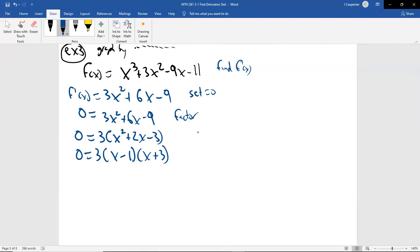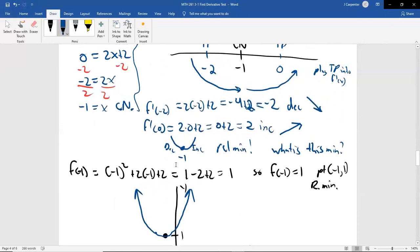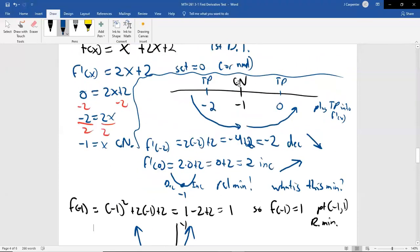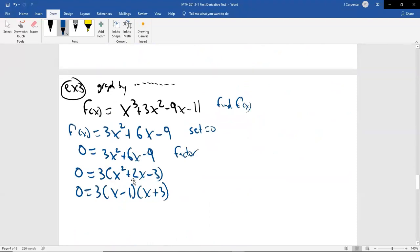If you even just swap these signs, if you say x plus 3 and x minus 1, when you start doing your first derivative test, when you start doing your test values, usually, not every time, usually around these critical numbers, it goes from decreasing to increasing or increasing to decreasing. Once again, that doesn't have to happen, but it usually does. If you factor wrong, that means your critical numbers are wrong, and you probably won't see that. It'll probably go increasing, increasing, or decreasing, decreasing, which is probably not what it's supposed to do if it's a polynomial.